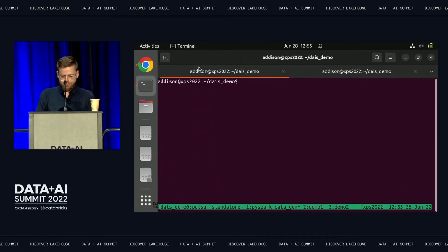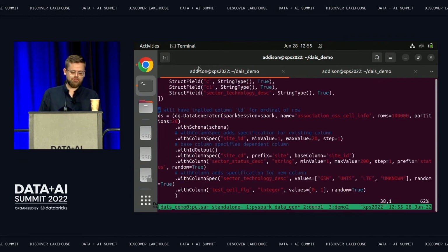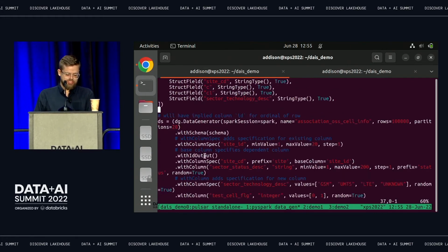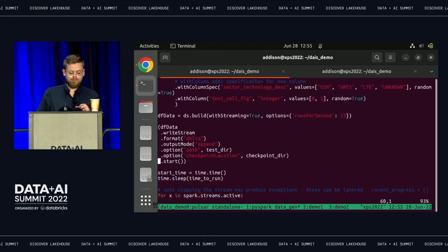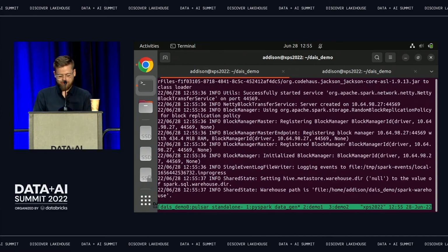Next, I've got a very small PySpark job that is using some nice utilities that exist in the ecosystem for generating a streaming Delta Lake table. I'm writing about 25 rows per second. I've got a pretty simple schema, and this is just a utility that exists to generate data, and I'm writing that as a Delta Lake table. I'm going to use my cheat scripts here, because I will screw up writing the command. That's just going to kick that off and write that.